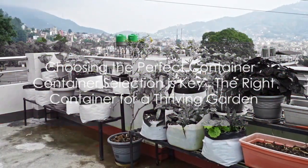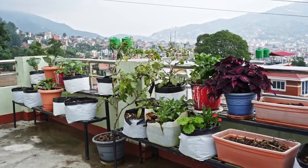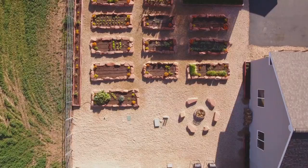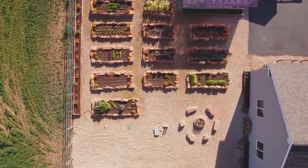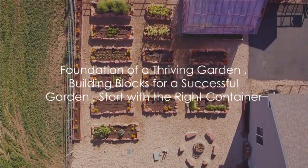The first step towards a successful container garden is choosing the right containers. The size, material, and drainage capabilities of your container can make or break your garden's growth, so choose wisely. Remember, the right container is the foundation of your garden.